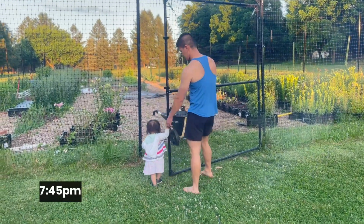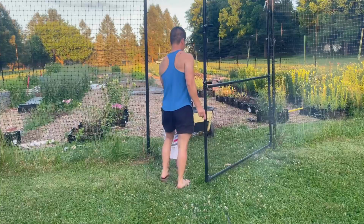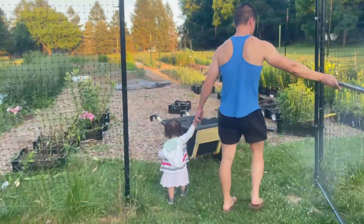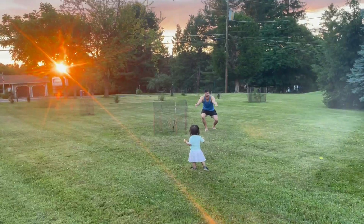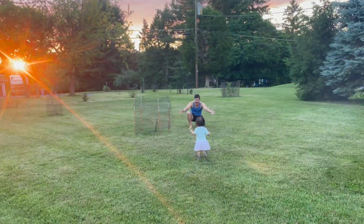After dinner, with the days being so long now, we get a chance to squeeze in a walk before we put E down for sleep. We do a couple of chores, including cleaning up the kitchen, some laundry, and then it's back to work.